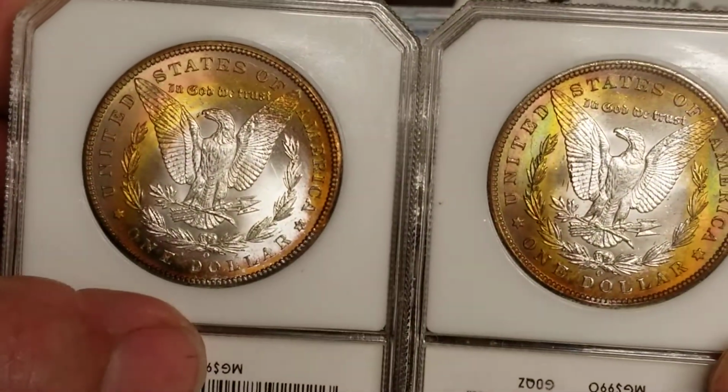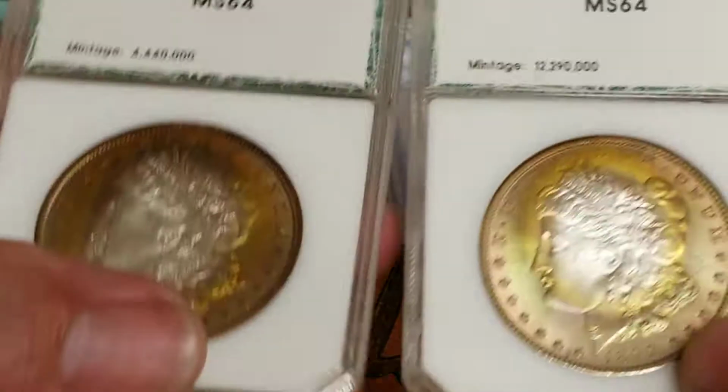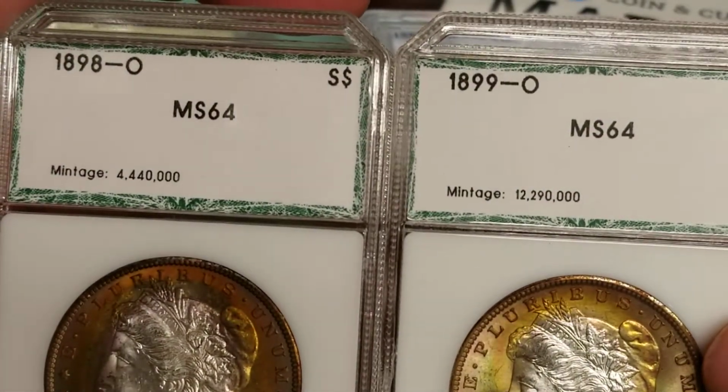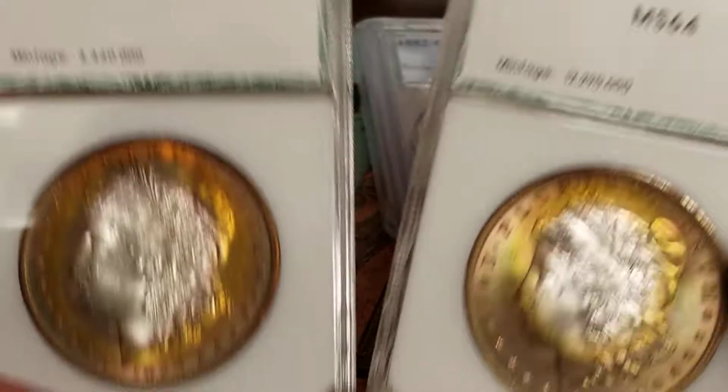And yeah, I'll probably get these cracked out also, and at least get them in a PCGS holder.